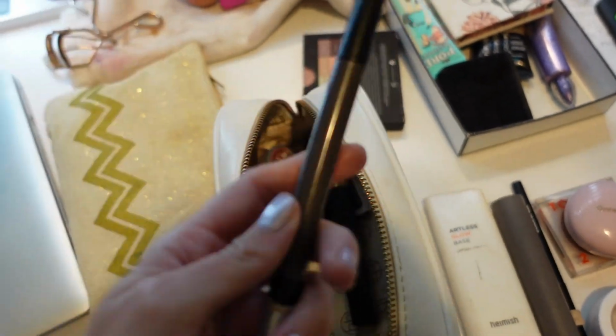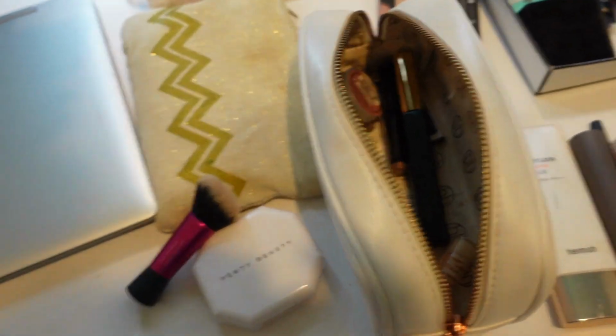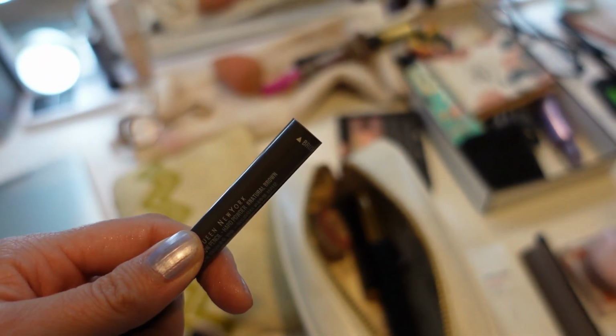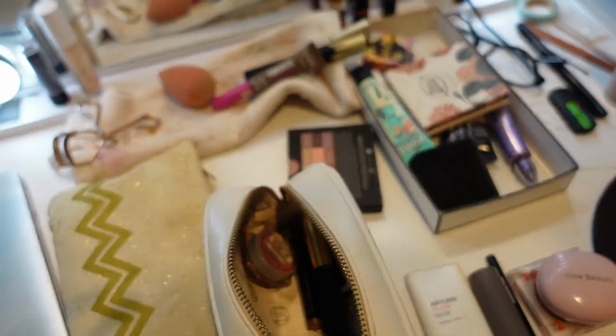My brow product, the more I use this, the more I like it. My biggest downside of this is, whoa, there it goes. The spoolie comes right off. So I take the spoolie off, and then I take the lid off the spoolie, then I put the spoolie back in to use it. This is the McQueen, it's got a lot of names.